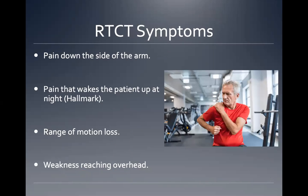So in general, the symptoms of a rotator cuff tear is pain in the shoulder that radiates down the side of the arm. The pain that wakes people up at night is a hallmark of rotator cuff tears and a common symptom. Some range of motion loss is also associated with it, and also weakness with reaching overhead.